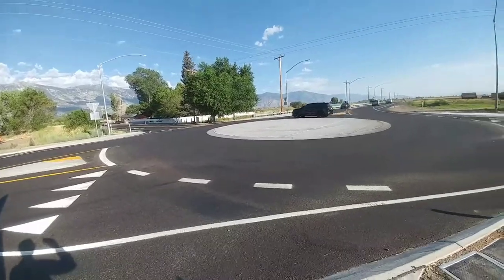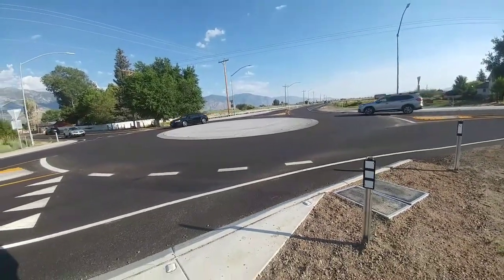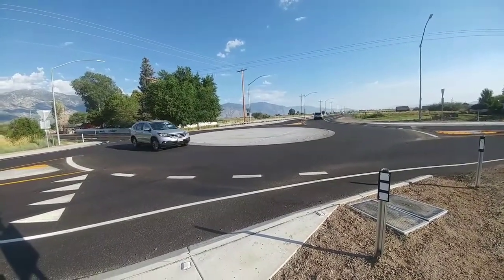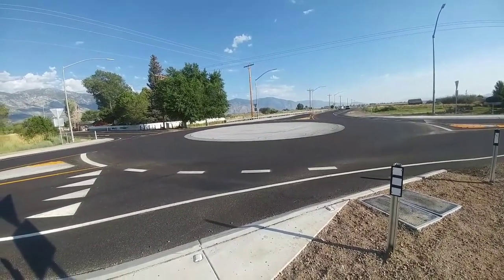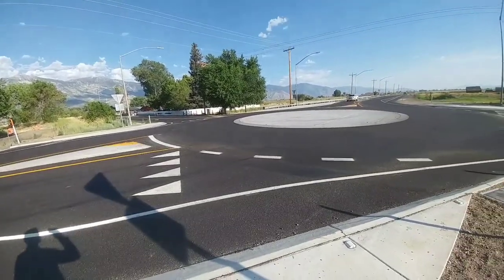Anyways, just wanted to make this little video. I don't know if it's really very coherent. I feel like it is not. Just wanted to bring up this example. Remember, yield sign means you are yielding, not other people are yielding to you. So don't pull into the traffic circle when there is traffic.